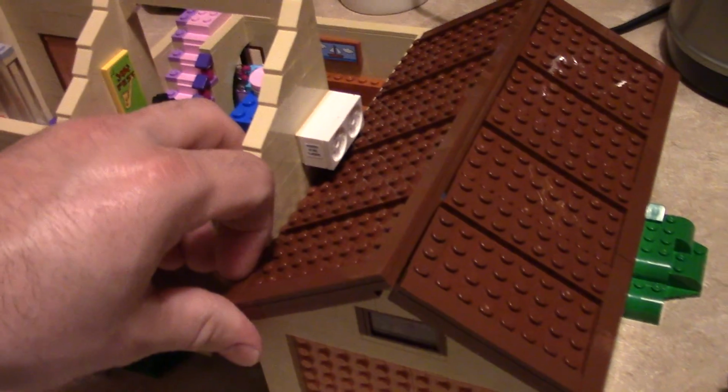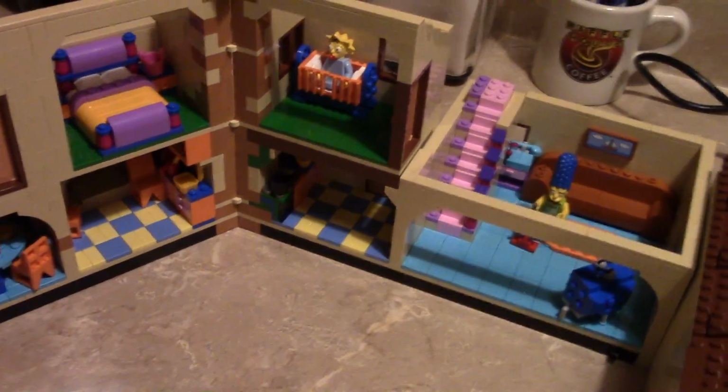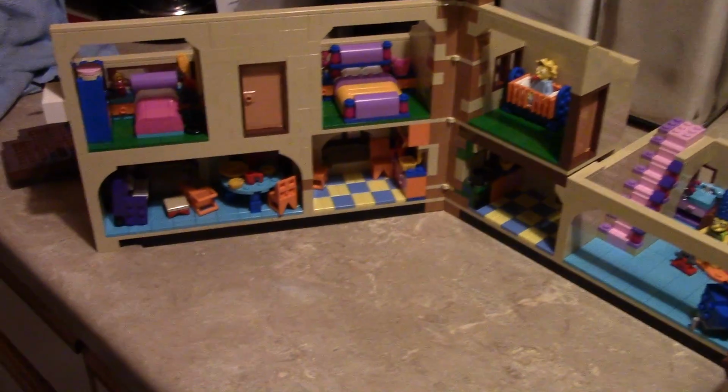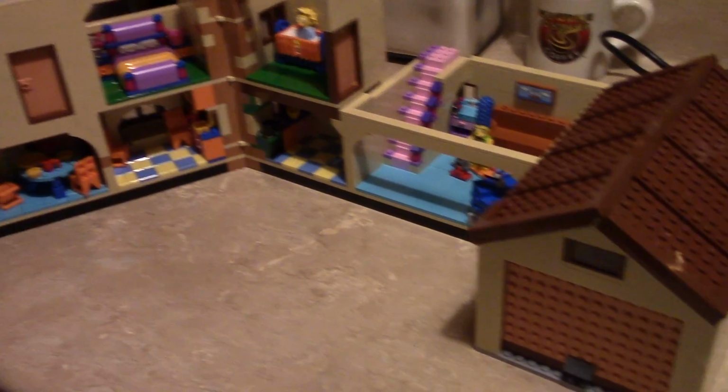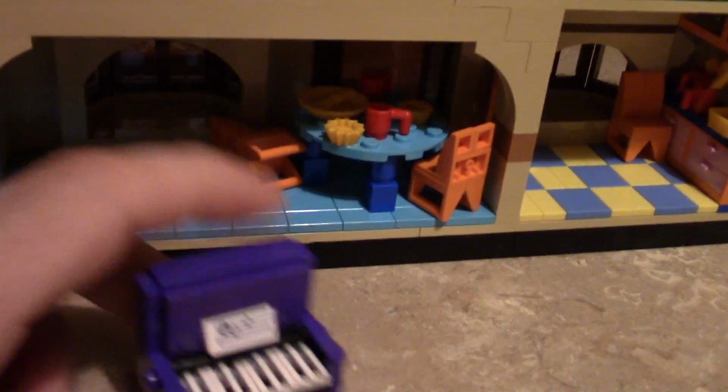So we're going to open up the model. Hinges open like that. It took me several hours to build this. I would say about four or 5 hours, I think, to build this kit to the completion level that you see. It is completely done. Now in here we have the family room and dining room area.